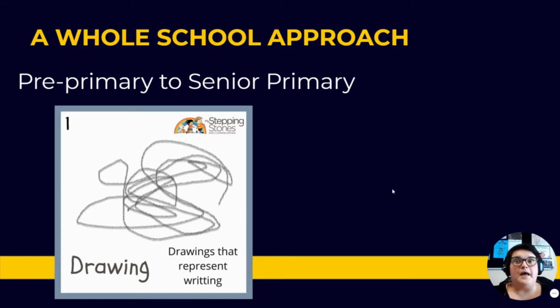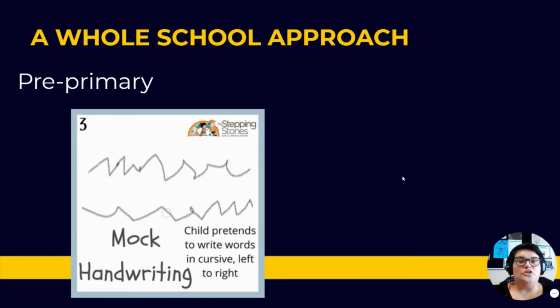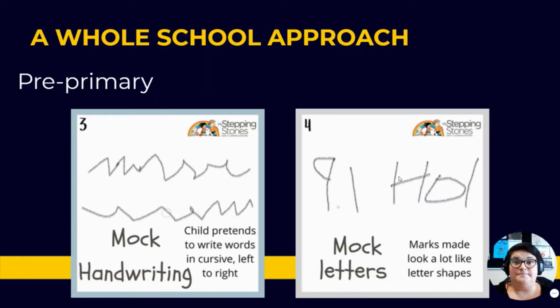So starting with our tots and our triple noughts, we have the scribble drawings that we see, and to children, if we talk about their experiences and writing in this way, that represents writing to them. This then becomes more purposeful mark making that children do, and that is their writing. Then children start to see that writing happens from left to right and that it has more of a structure to it, and we'll see mock handwriting or scribbles like this instead of the round scribbles of drawing, where children are aware that they are writing to communicate meaning.